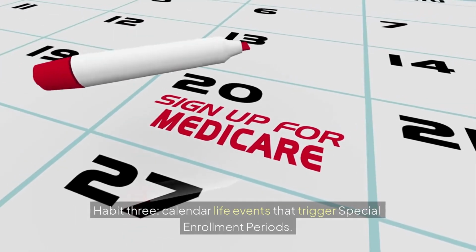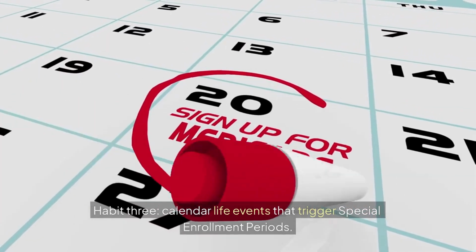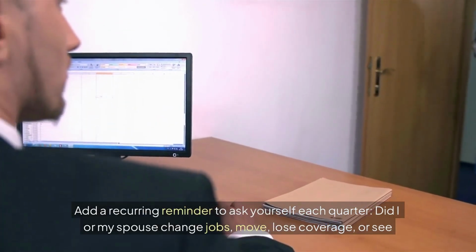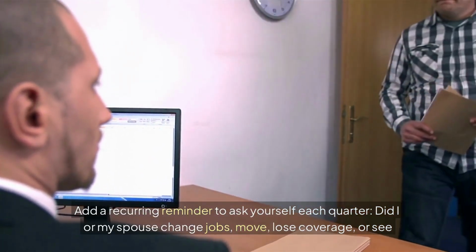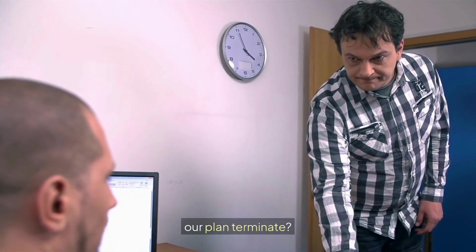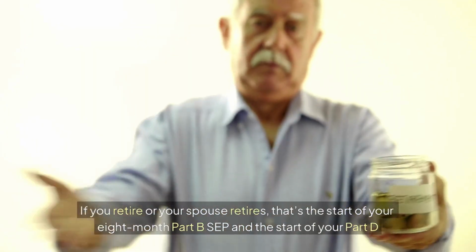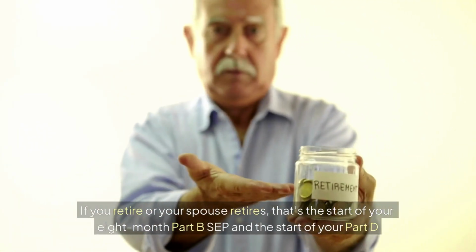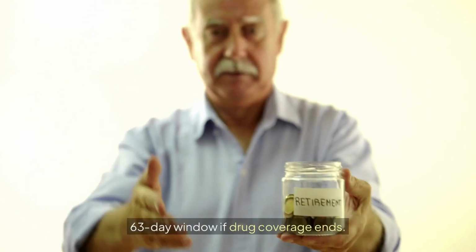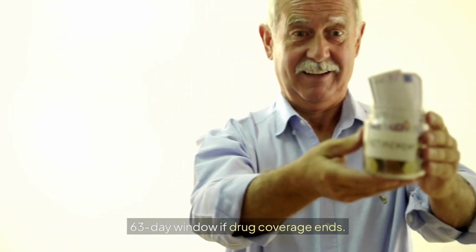Habit 3. Calendar life events that trigger special enrollment periods. Add a recurring reminder to ask yourself each quarter: did I or my spouse change jobs, move, lose coverage, or see our plan terminate? If you retire or your spouse retires, that's the start of your 8-month Part B SEP and the start of your Part D 63-day window if drug coverage ends.